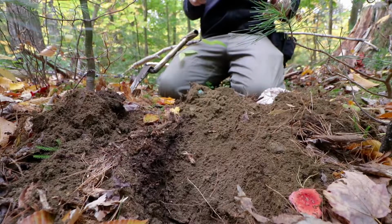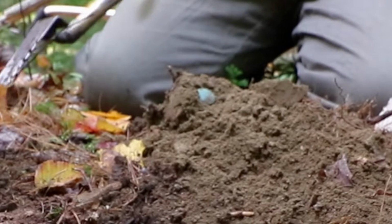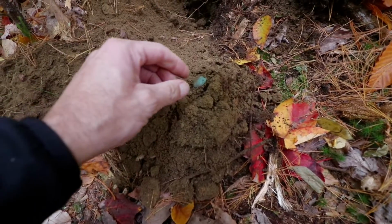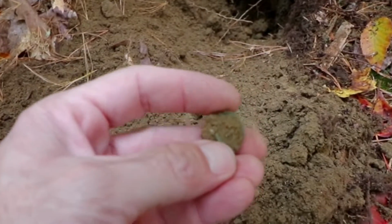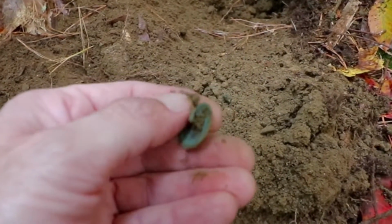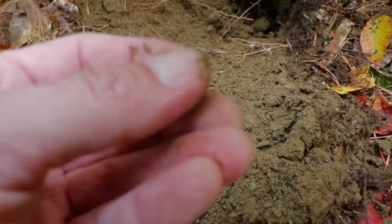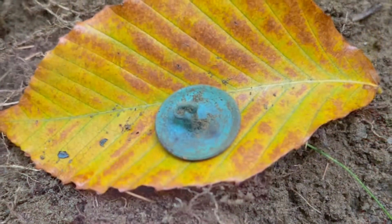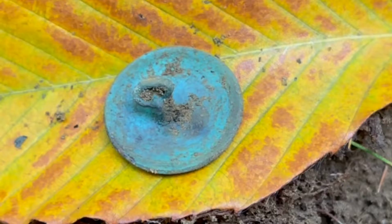Whoa. See that green? What have we got? An awesome button. Wow, not bad for a return trip after a couple years. Wow, how's your green? Beautiful.